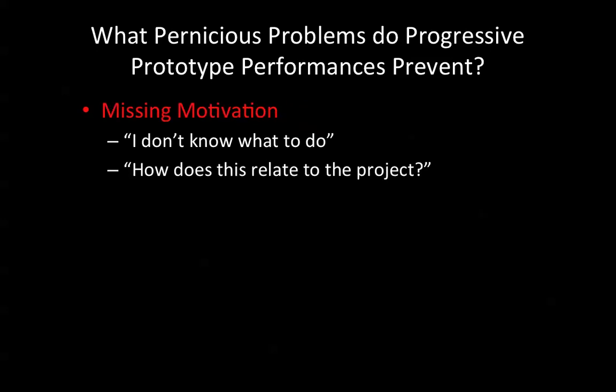There's also the problem of missing motivation, when a learner says, I don't know what to do, or even, how does this relate to the project? So if you have built into the cycle that the new skill the learner just learned is to be integrated into the next prototype performance, it's clear how it relates to the project, and the learner also knows what to do.